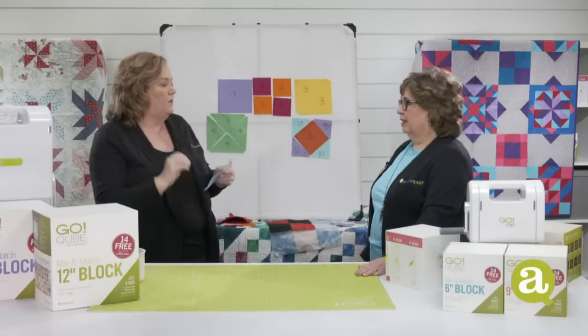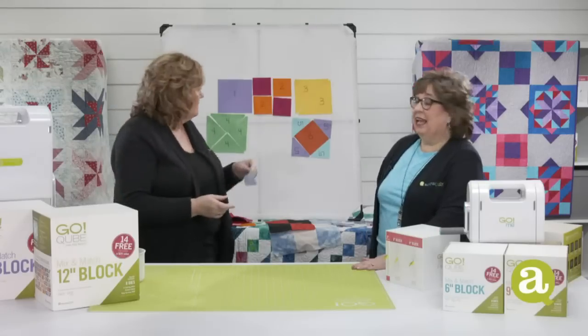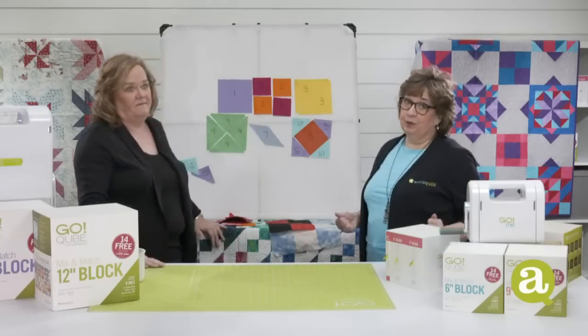What are you going to tell people if they have a block that has a parallelogram? Do a test block. Make a test block. We say this all the time. And we say this out of experience and love. We've all run into this issue when making quilts.